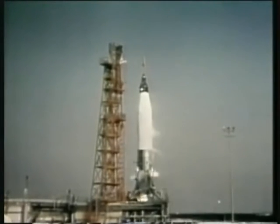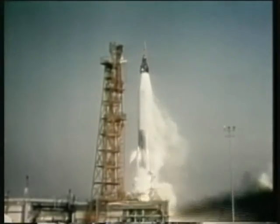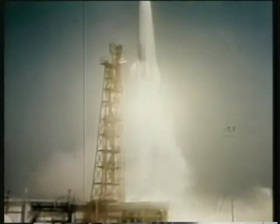7, 6, 5, 4, 3, 2, 1. Roger, have a lift off and the clock is operating. Roger clock. Faith 7, on the way.